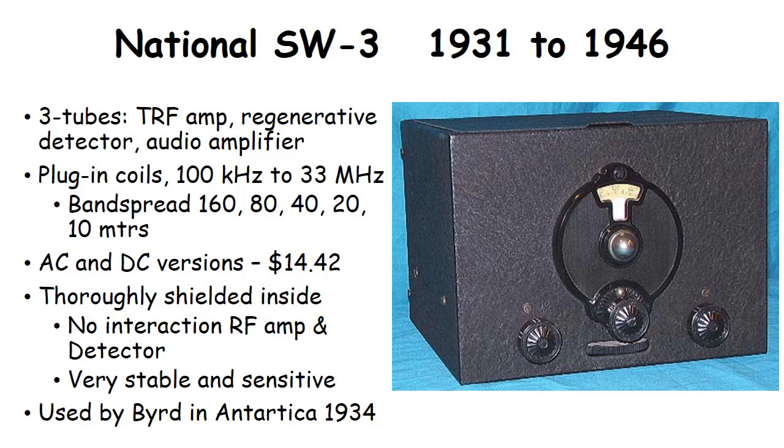$14.42 bought you an SW3, and I think $3 each bought you coils for whatever band you wanted to listen to. Admiral Byrd, when he went to Antarctica on his expedition in 1934, holed up in a remote location over the winter in 1934, and he had an SW3 with him that he used to maintain contact with his home base.